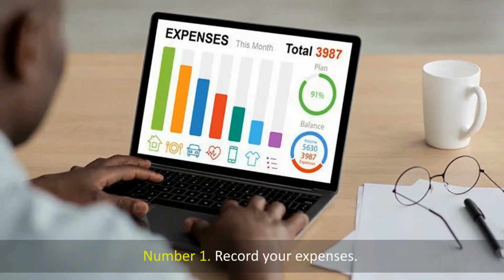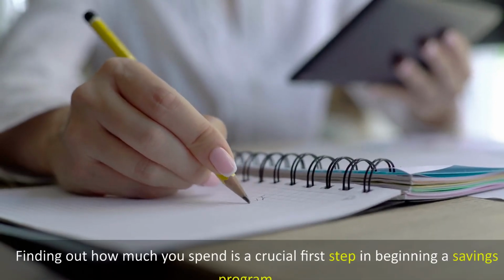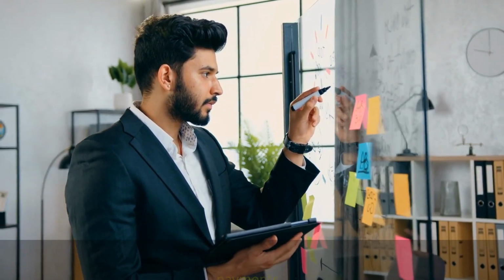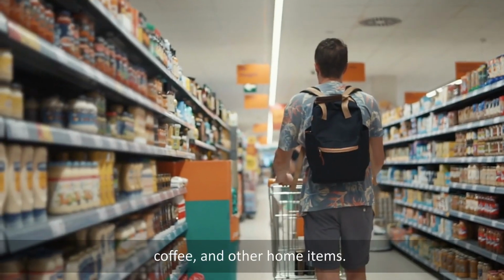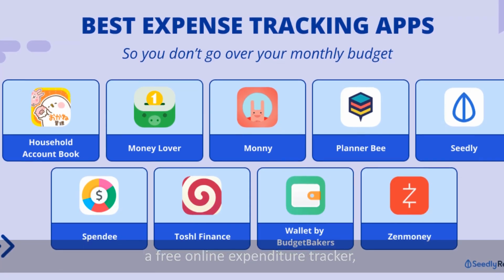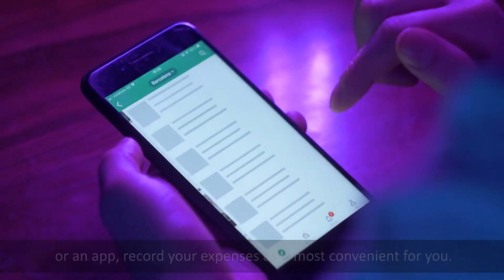Number 1. Record your expenses. Finding out how much you spend is a crucial first step in beginning a savings program. Keep a record of every penny you spend, including normal monthly payments, as well as purchases for groceries, coffee, and other home items. Using a pen and paper, a straightforward spreadsheet, a free online expenditure tracker, or an app, record your expenses as is most convenient for you.